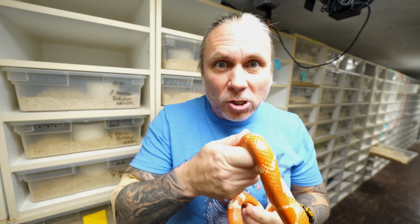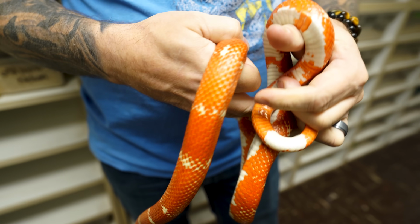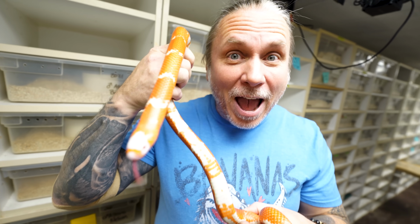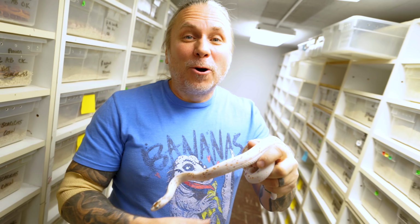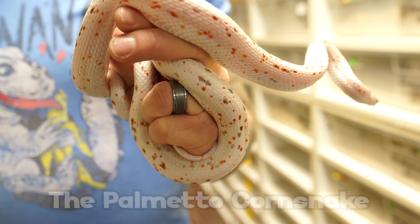Ever since the first time I saw albino Honduran milk snakes, I was blown away. And now that they've been bred over the last 15, 20 years to make really cool extreme designer morphs, that is one gorgeous snake. When it comes to corn snakes, there can't be much more incredibly impressive animals than the palmetto corn snake. Recessive mutation that comes out like this.